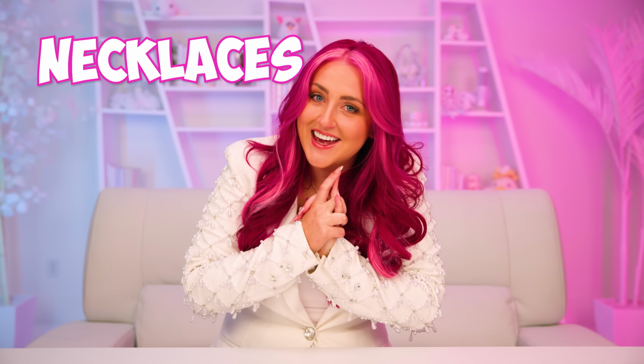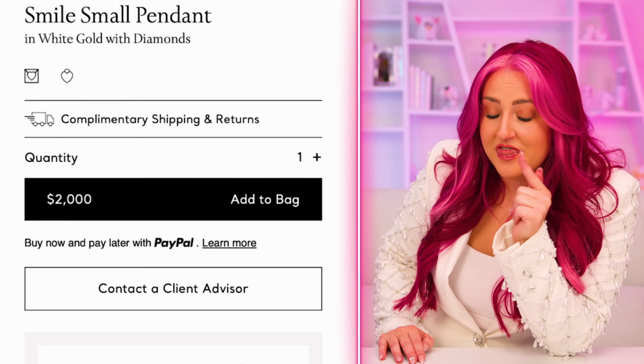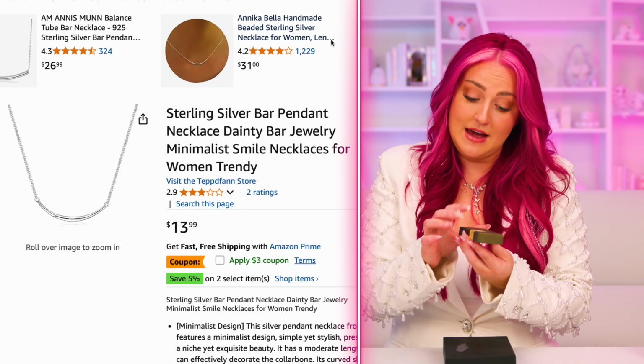It is jewelry, specifically necklaces, and I decided to get this adorable smile necklace. They're all based off of the Tiffany & Co. smile pendant necklace, and this guy is $2,000. But I also found a $15 version, a $469 version for our medium outfit, and of course we've got the real thing. Okay, so this cheap one we found on Amazon, 15 bucks, and here's the packaging.